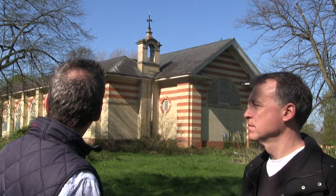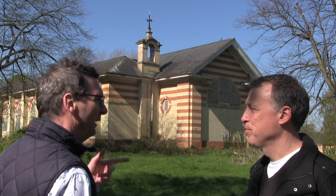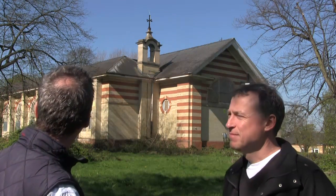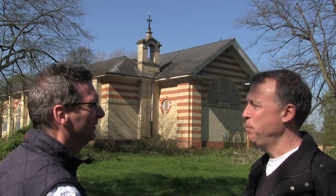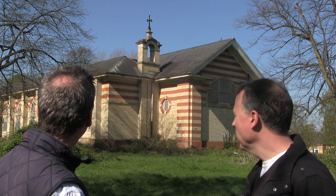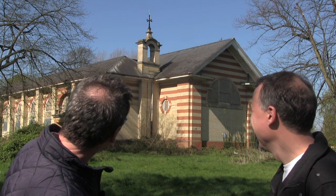So here we are, Horton Chapel, Epsom. How would you describe that building? Actually, it's impressive, I think, is probably the phrase. Imposing, isn't it? Yeah. It is a big building. Now, it's called a chapel, but it's not really a chapel, is it? Chapels are small. Apart from the bit on the top, look, where you see where the bell is.